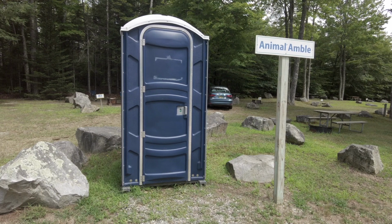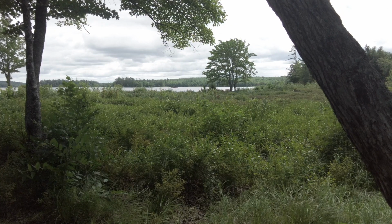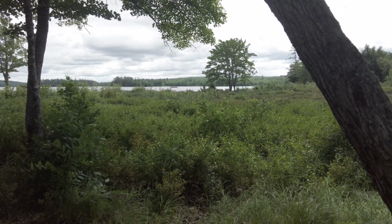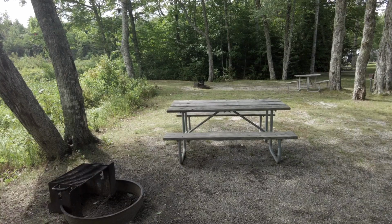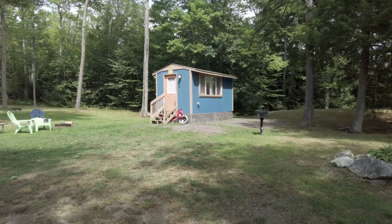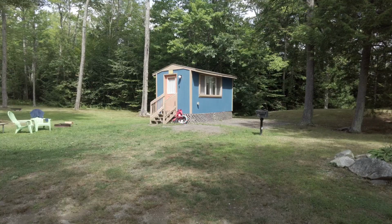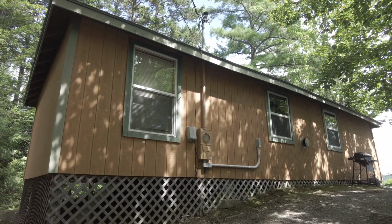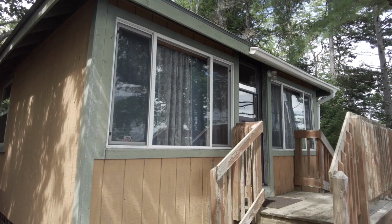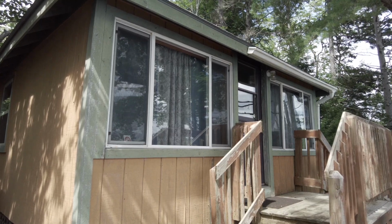So here is an example of the porta-johns that are throughout the campground. There is a little marshland between tent campsites, and then you'll find your boats and your water. And these little tent areas look over the marsh and into the water. I think this cabin is even tinier than the first cabin I recorded. This is the Loon Cottage. It sits on a hill overlooking the beach area and the boats, and I want you to just take a second to breathe in the beauty that you would have if you were in this cottage.